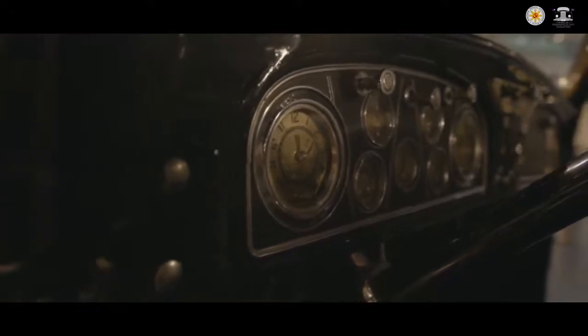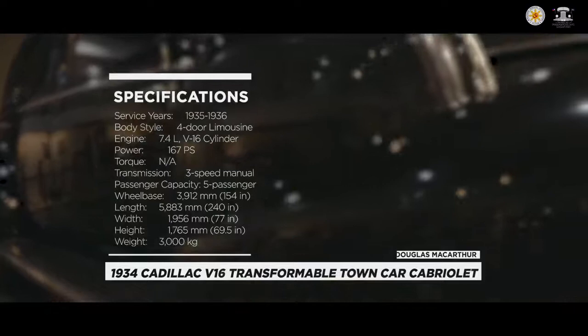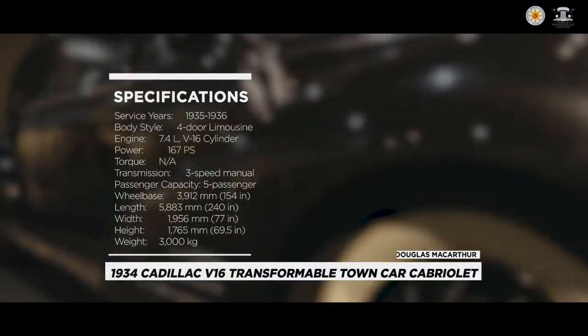The car was briefly used as a state car and was subsequently replaced with the newer yet equally rare Chrysler Airflow.